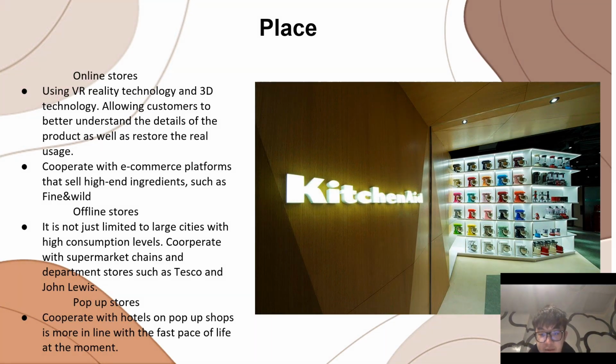About the place: for the online shop, we offer personalization to attract young customers and meet the different needs of different customer groups, using VR technology to recreate the real use of products. Consumers can shop for products by their needs. We cooperate with large e-commerce platforms such as Fine and Well. Offline stores are not limited to large cities with high consumption levels. Cooperating with hotels on pop-up shops is more in line with the way of life at the moment.